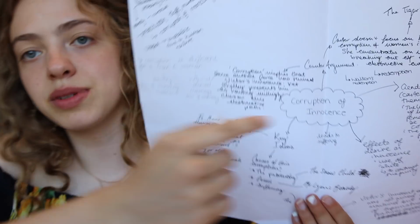Equally appreciate that your opinion is not the only opinion, and it can actually be one of the most useful things to hear the opinions of others. So for our coursework, we did a mind map thing. So here was mine on Frankenstein and The Bloody Chamber. And corruption of innocence is in the middle, which is the topic I chose to do. I literally love that topic, it's so good.